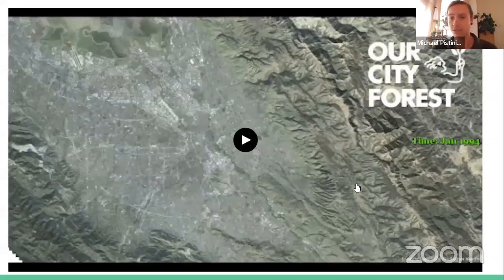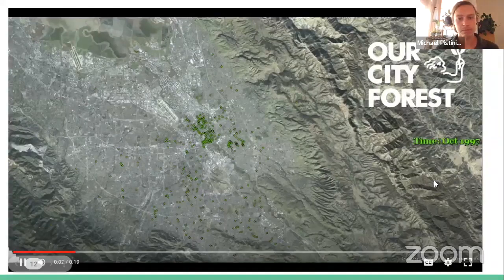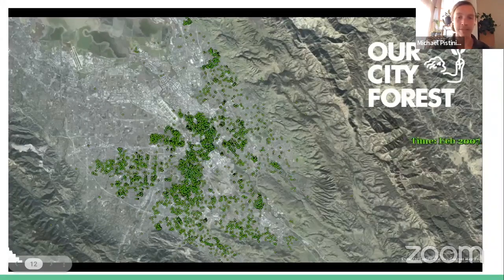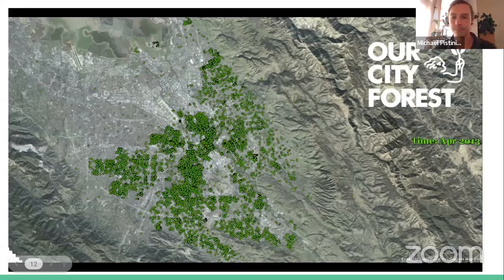So I just have a little video of trees through time. The organization that I work for has been planting trees since 1994. This is a picture of the Santa Clara Valley. So here is SJC, the airport. This is the Santa Cruz mountain range. These are the Diablo Mountains over here. And then this is the San Francisco Bay. As time moves forward, each dot represents a planting event. Each dot could represent between 1 and 25 trees.